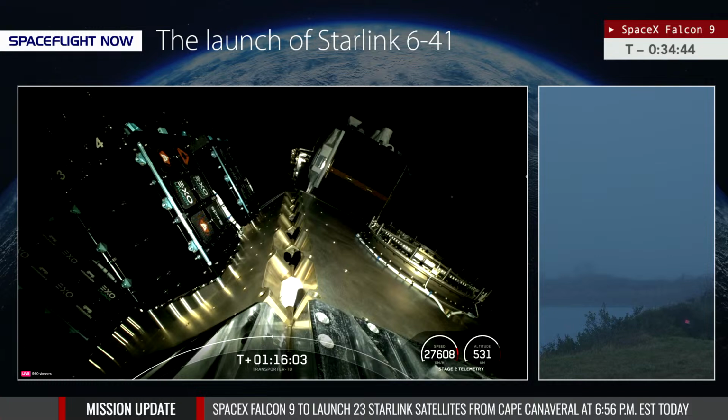At this point in time, propellant load should be getting underway on the Falcon 9, preparing to launch the Starlink 6-41 mission here at the Cape. And we do have confirmation from SpaceX, while we do not have a good visual on the rocket, that propellant load has begun for tonight's Starlink mission. So certainly good news. Unfortunately, we would normally rely on our ability to see the rocket.